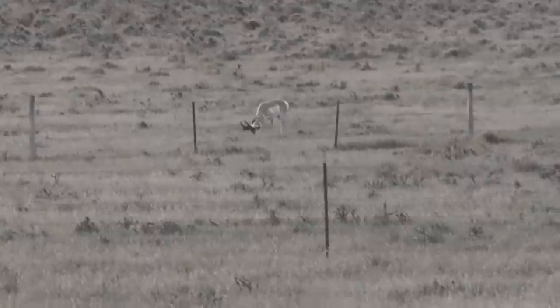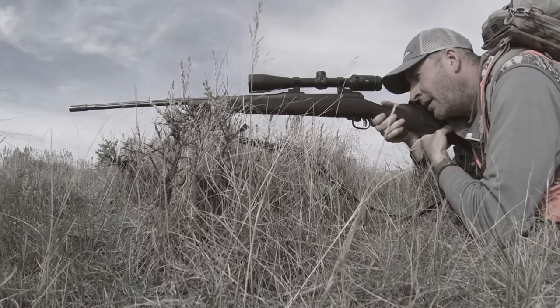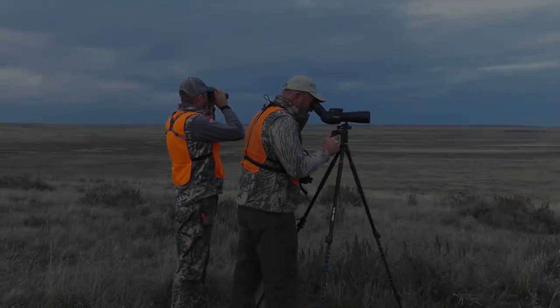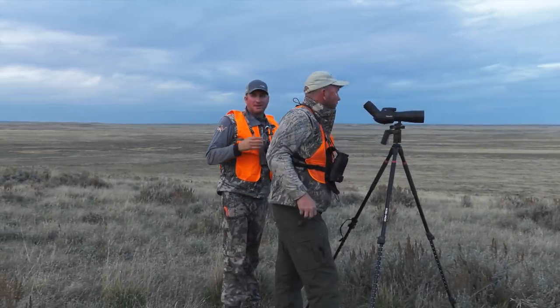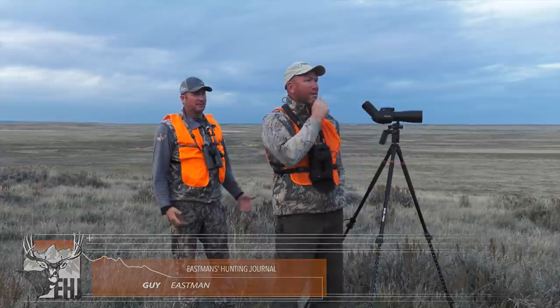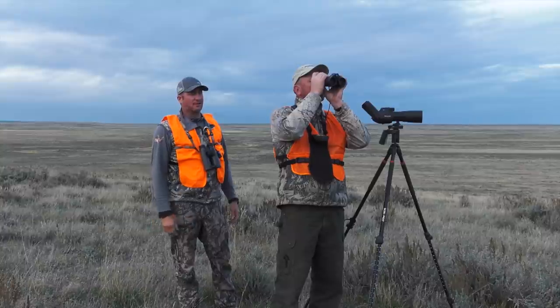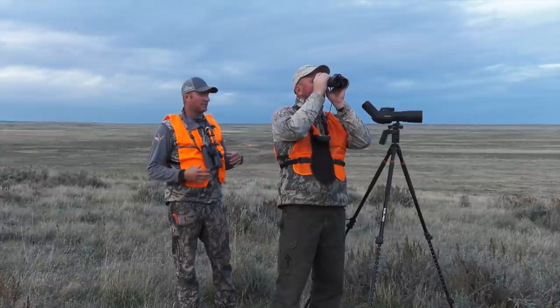Guy Eastman here. I'm hunting antelope in Montana. One of the techniques we like to use here is to inventory what we have, because you don't know from year to year. Antelope go up and down, fluctuate. The cycles are huge and fast with antelope, so you don't really know what you have.